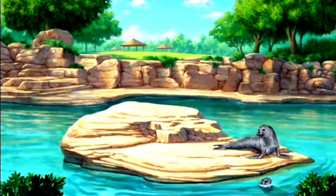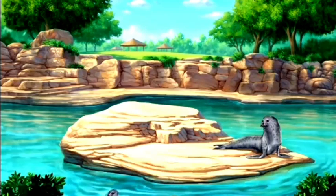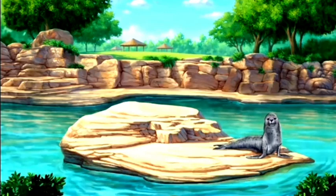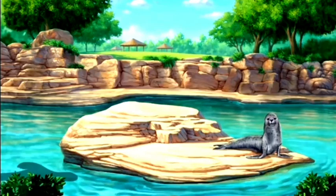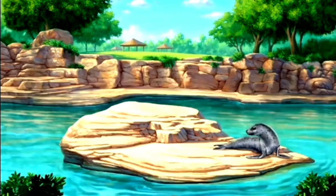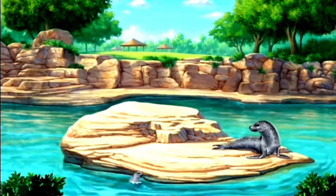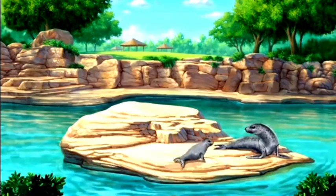Seals have 4 flippers instead of hands and feet. They use their flippers to waddle around on land and to swim in the ocean. Seals come in all different sizes and different colors. Seals stay warm in the cold ocean because they have a layer of fat under their skin called blubber.